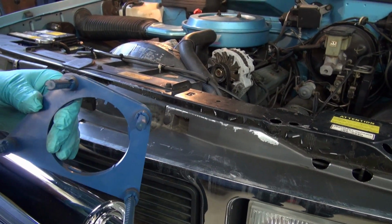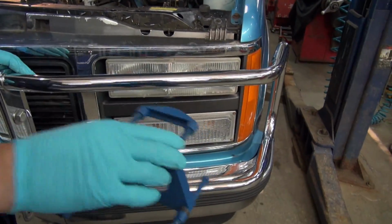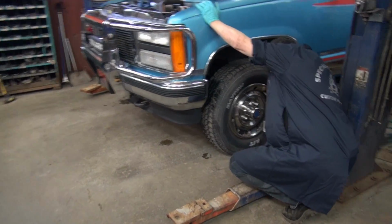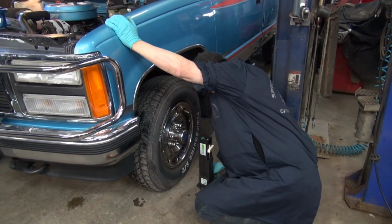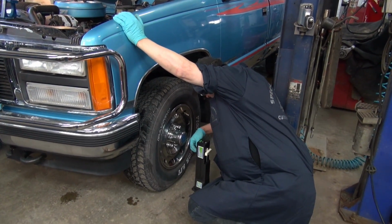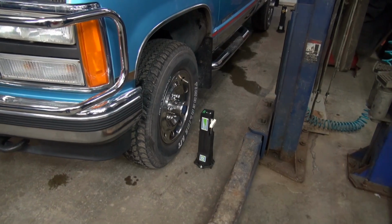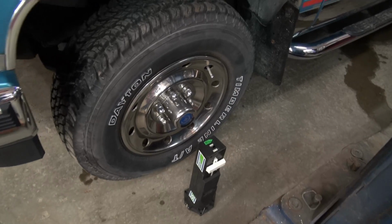So we got a customer coming to pick up that Colorado now. So I'm gonna put these numbers on there, set up the machines, and check the headlight aim. Man, it's been some spells since I used one of these. What I'm doing is checking the level of the floor where the truck is parked. Once I do that, then I'm in business.